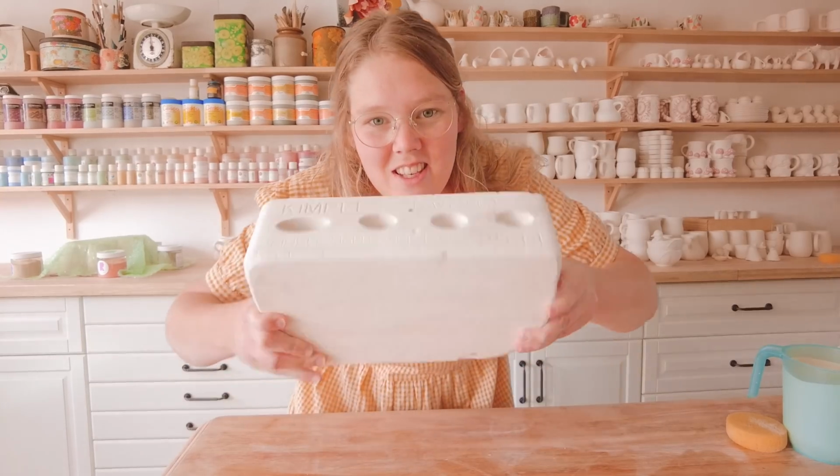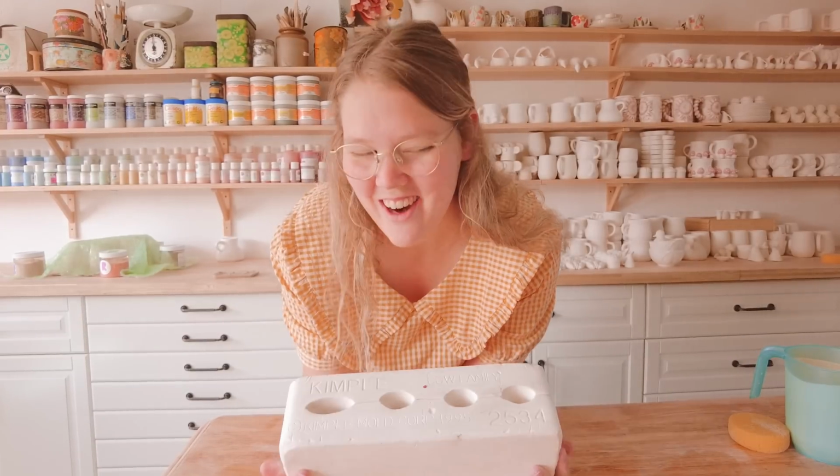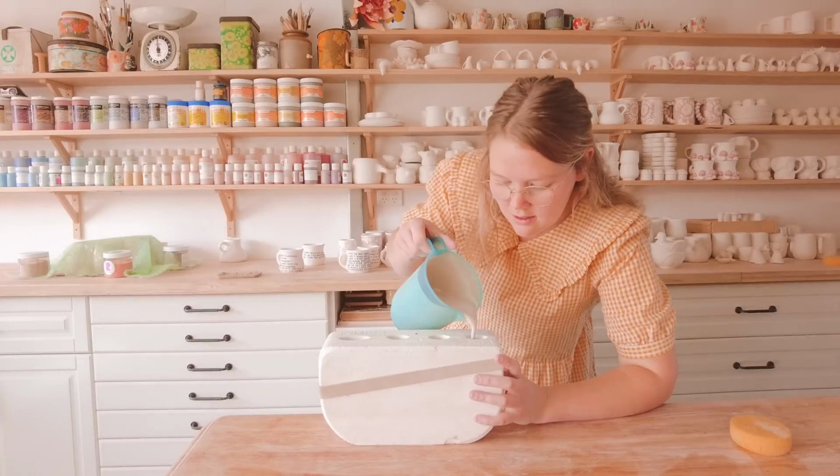This one only has holes on the one side and it actually says cow family. So I'm excited to see what that is because I love cows, they're pretty cute.